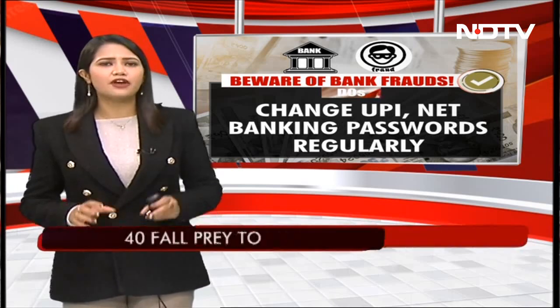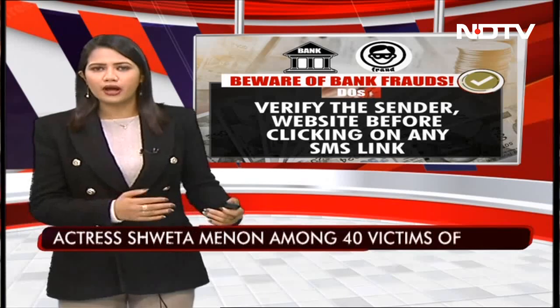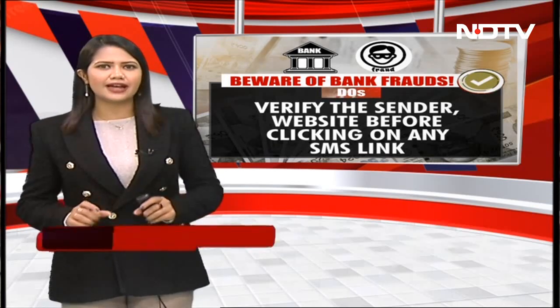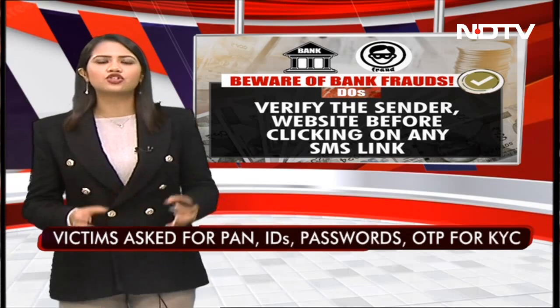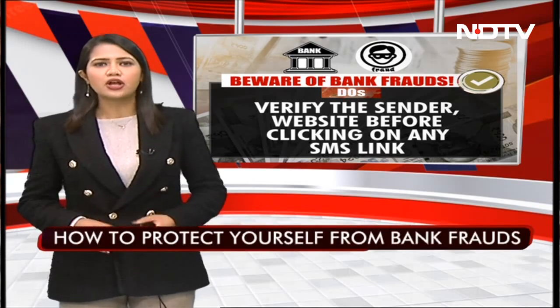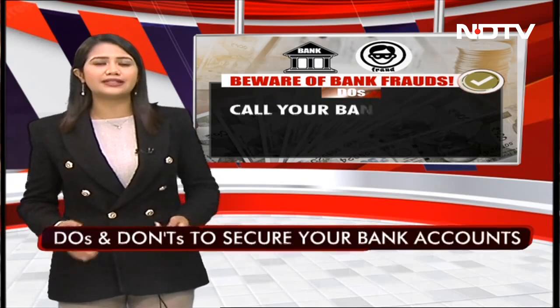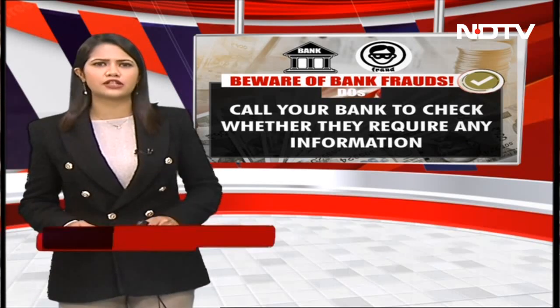And always verify the sender before acting on a message link. Check whether it's from an official ID, and also check whether the website link that's given in that message is the bank's official website. You can match it simply by doing a Google search of the bank's name to check their official website link and whether it matches with the one you have on your message. Now, even if it looks similar, you should still call your bank to check whether they require any information from you, because banks usually don't ask for such information.